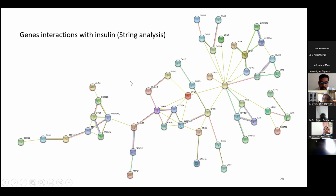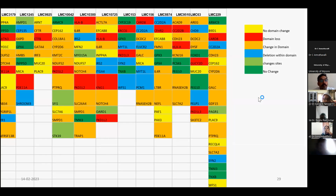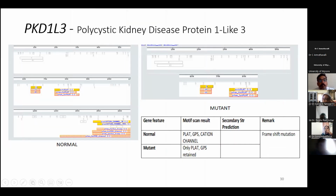So this is how we did the further analysis. We gave a differential coloration where the domain loss is there, a change in the domain, deletion within the domain, and change in the functional sites. So we are going to see a lot of modification has happened with the protein functionality.